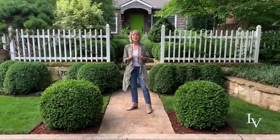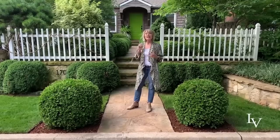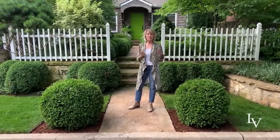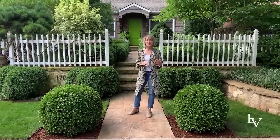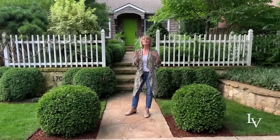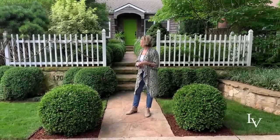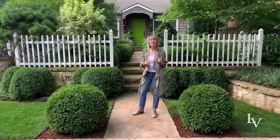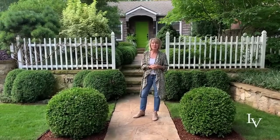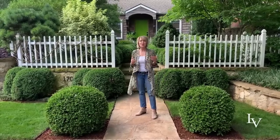I actually think we met because of Southern Living. His business partner is a landscape architect, and they were the ones that first put me in touch with Southern Living umpteen years ago. I won't even tell you how long ago. And actually, this home has also been in Southern Living. If I can find the link, I'll try to put it up here so you could read the article. And it is just one of my favorite landscapes in Oklahoma City.